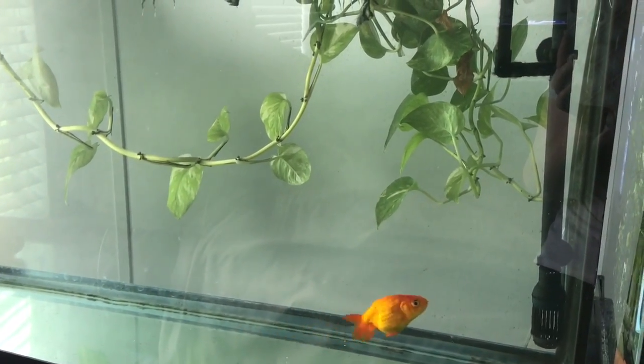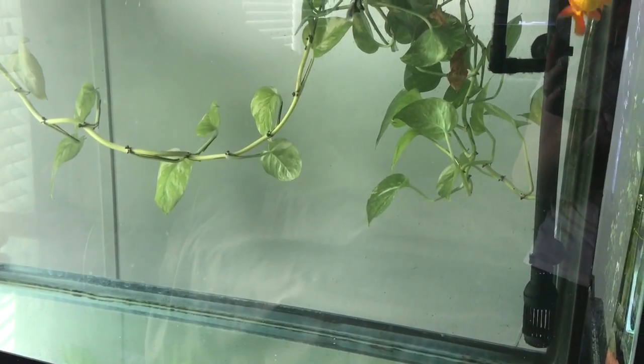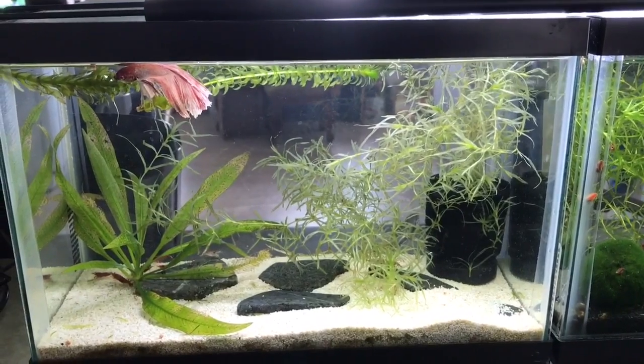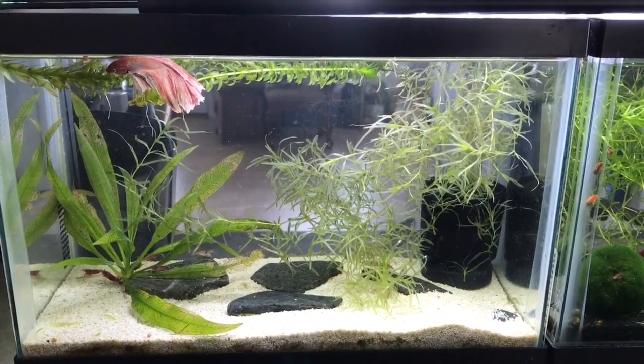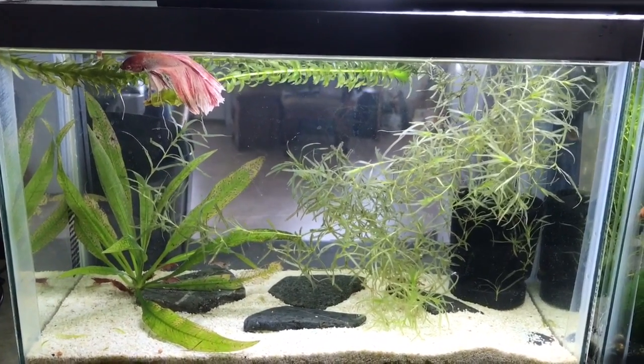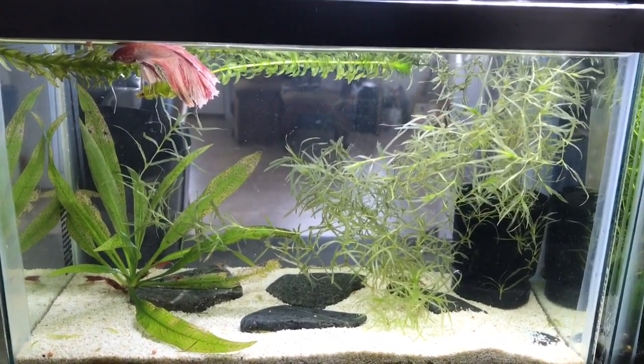So let's go on out into the tanks in the kitchen living room, and I'll talk about what's going on in those. So Henry has gone into the 2.5 gallon. He is, I think he's our oldest actually, Betta, and so he does not swim very much now. He tends to just lie on the leaves at the top of the tank.